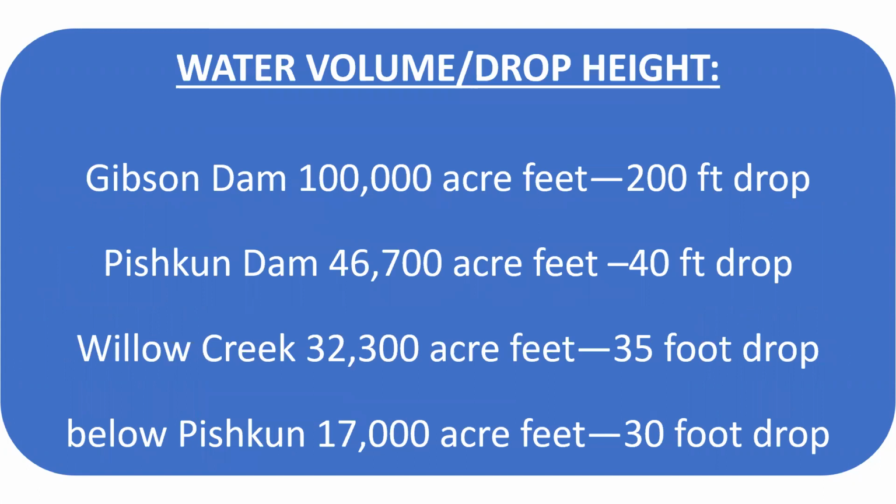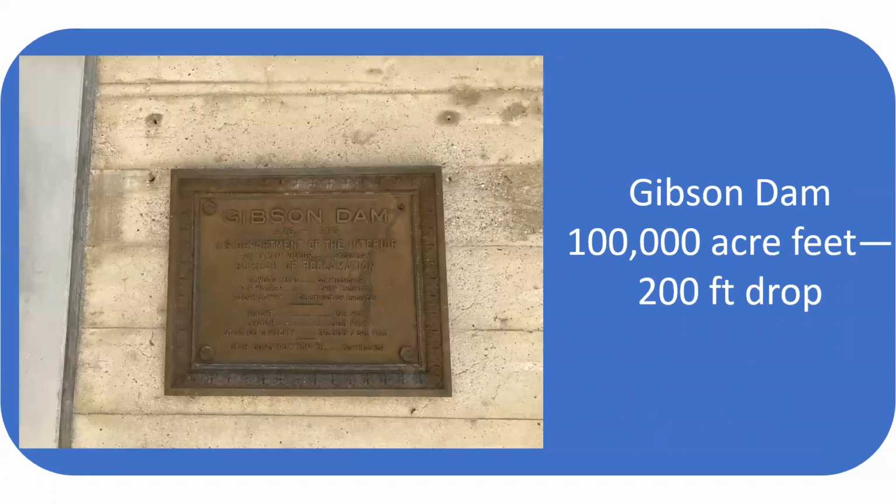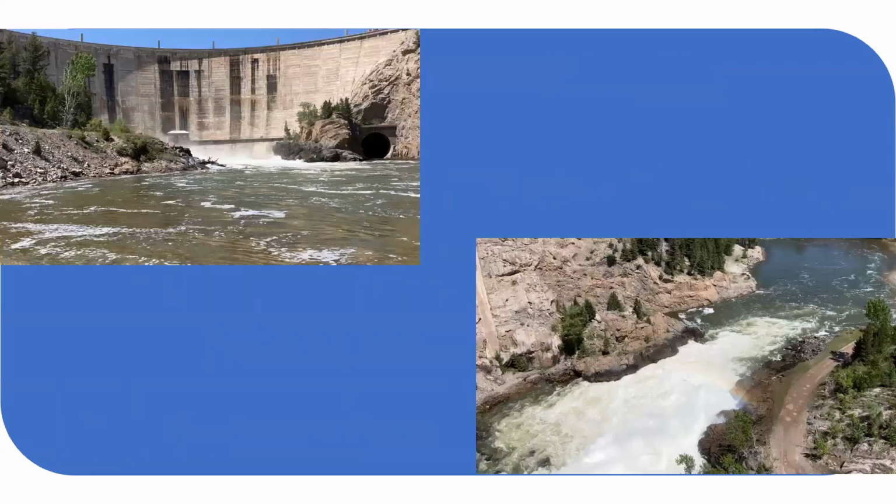Gibson Dam has 100,000 acre-feet with a drop of about 200 feet. Fishkin Dam, 46,700 acre-feet with a drop of 40 feet. Willow Creek, 32,300 acre-feet with a 35-foot drop. And below Fishkin, 17,000 acre-feet, 30-foot drop. So we went up to Gibson Dam.